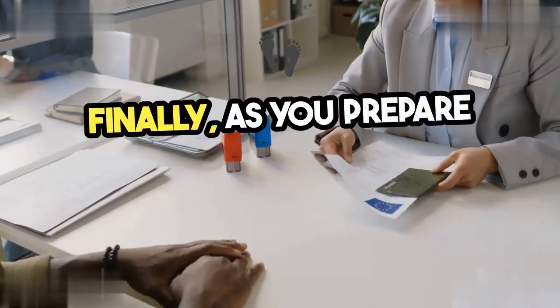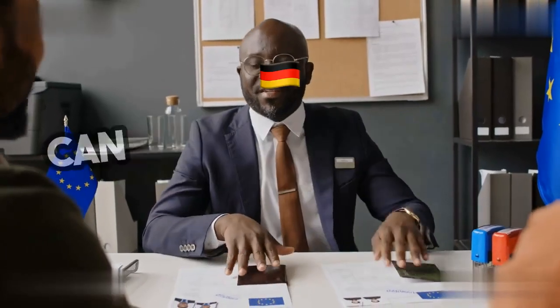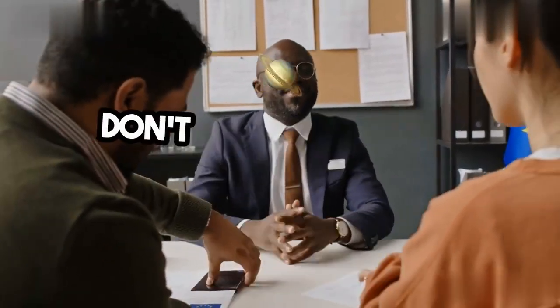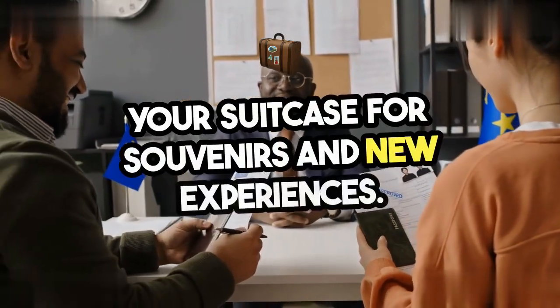Finally, as you prepare for your journey, pack wisely. Bring essentials, but remember that you can buy most things in Germany. Don't forget to leave some space in your suitcase for souvenirs and new experiences.